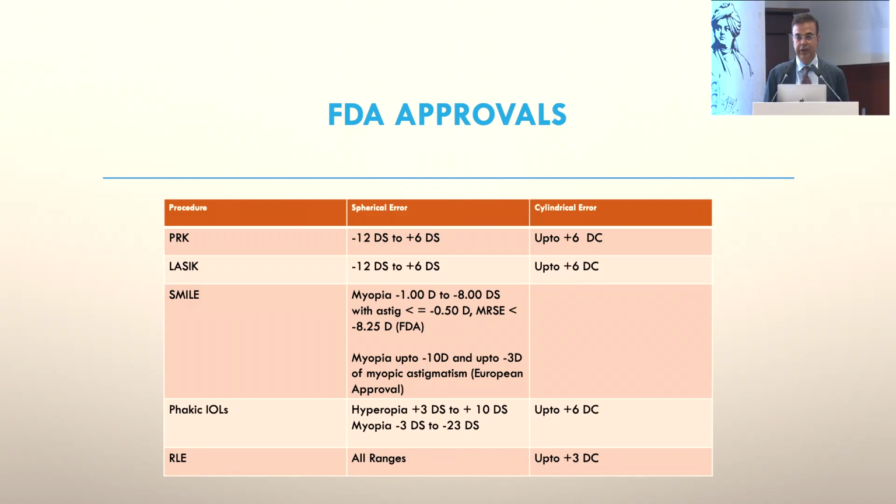Phakic lenses have become very popular. They took time for getting FDA approvals, but we were using them for almost the last 18 odd years in India, and much before that in Europe. The one current generation one, and of course before that we had the Veriflex and the Verisize, and our own Indian version of the Iris Claw lens. Dr. Daljit Singh was using it almost 30 to 40 years back as a phakic lens as well.